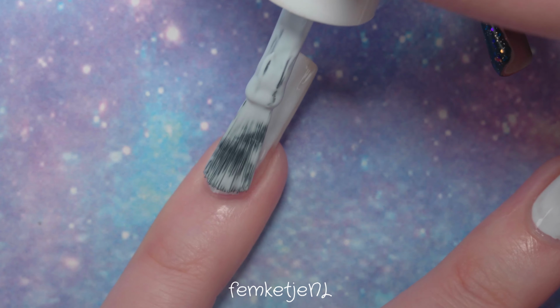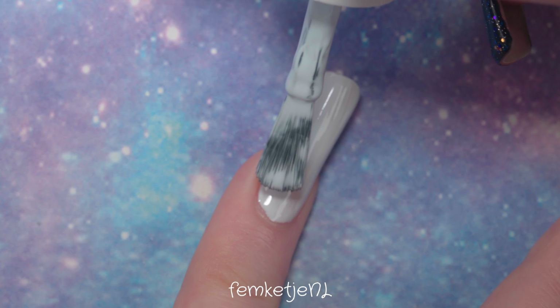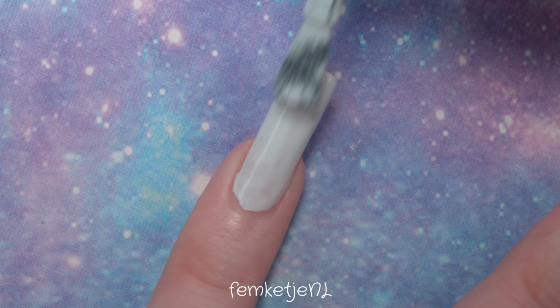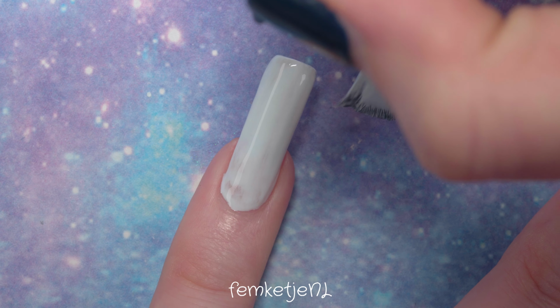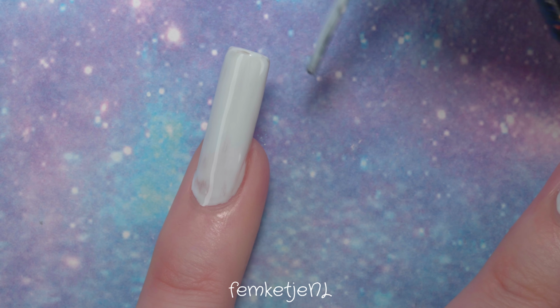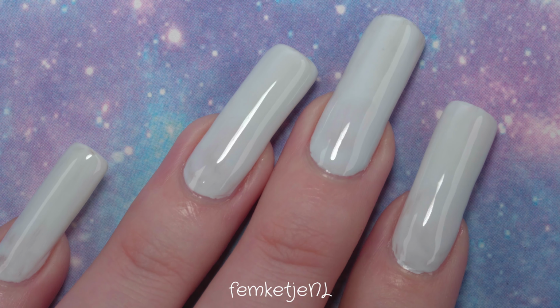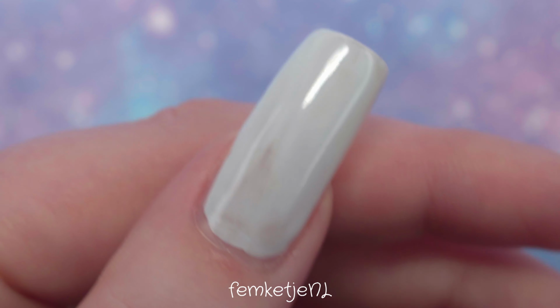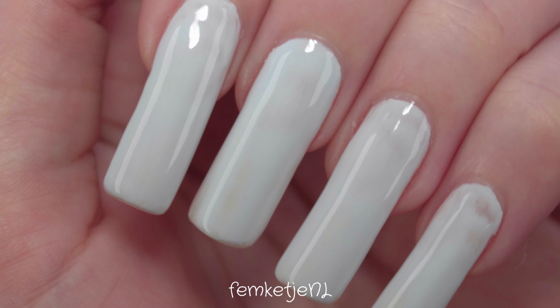The first coat can always be a little patchy, maybe a little streaky, a little sheer, but 99% of the time, especially with the newer collections that they've come out with the last couple of years, I feel like it is completely opaque within that second coat. Of course, there are always polishes that are meant to be sheer, so don't expect those to be completely opaque within 2 coats.